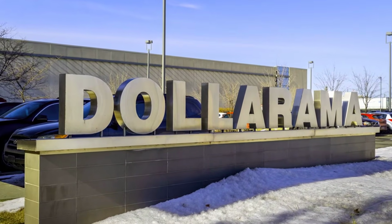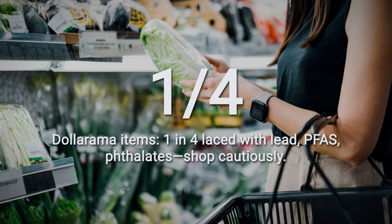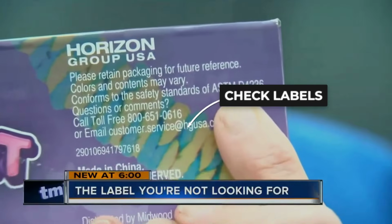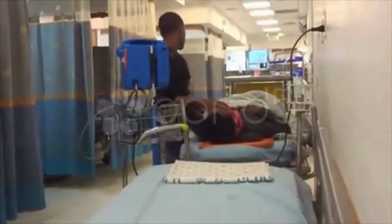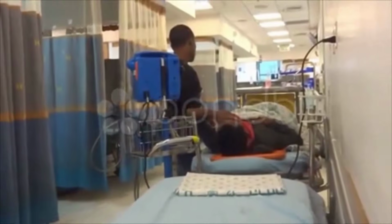Dollarama says its products meet Canadian safety rules, but the report's findings show that regulation alone does not always guarantee peace of mind. For shoppers, the safest move is to be extra cautious with anything that touches skin or food, especially for kids. If you are picking up headphones, lunch containers, or school supplies, check for certifications, read labels closely, and remember that the lowest price can come with hidden costs that last far longer than the receipt.